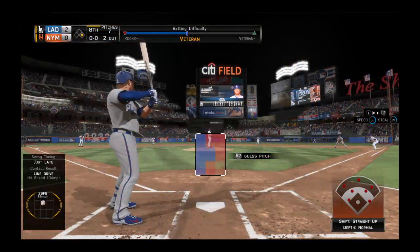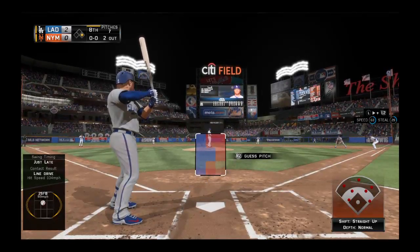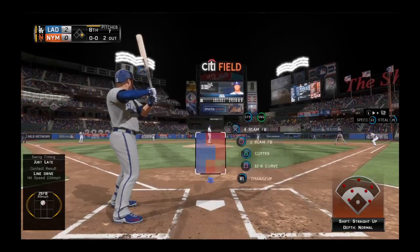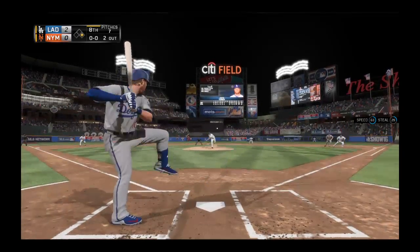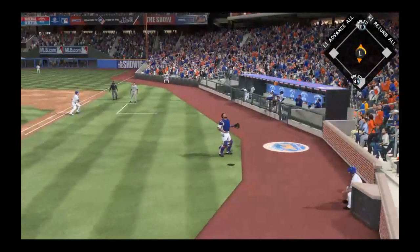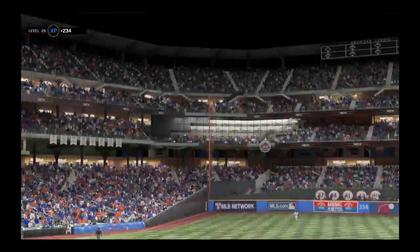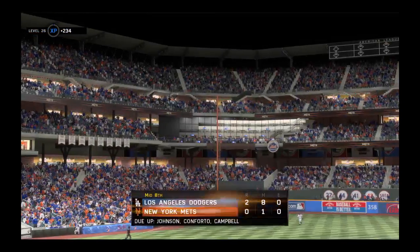Justin Turner gets another crack right here. He's got a hit in 3 tries to this point. He's set. Here it comes. Now a swing and a ball popped high in the air over toward foul ground. And he will indeed make the play in foul territory to retire the side. So it's no runs.